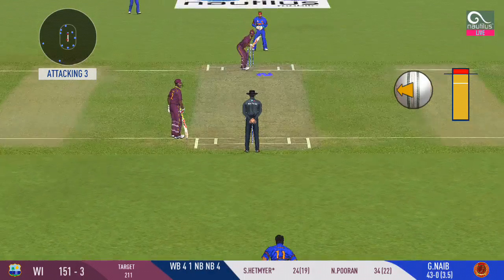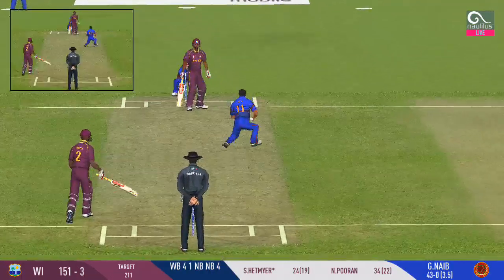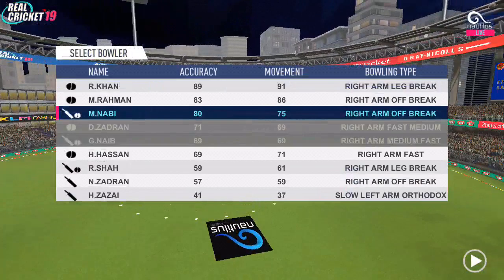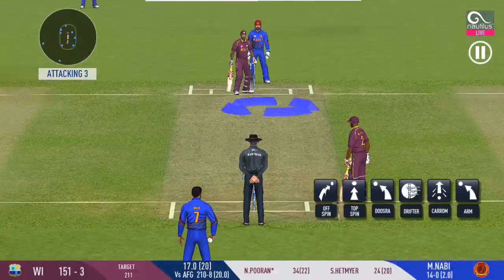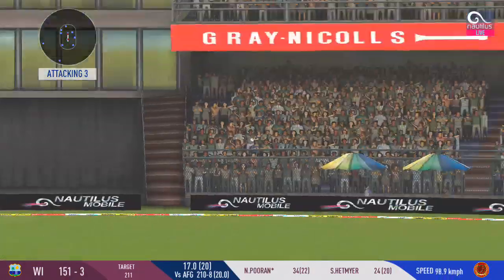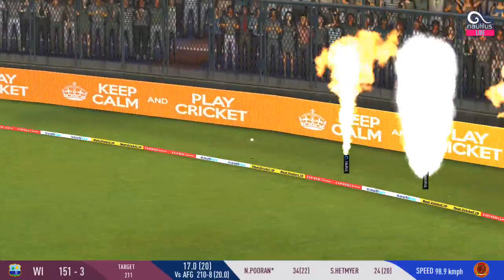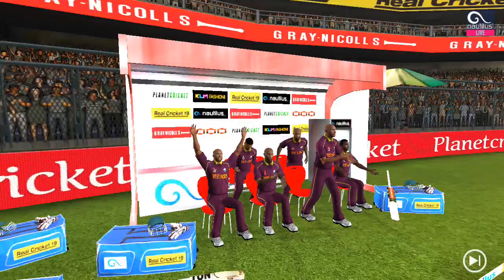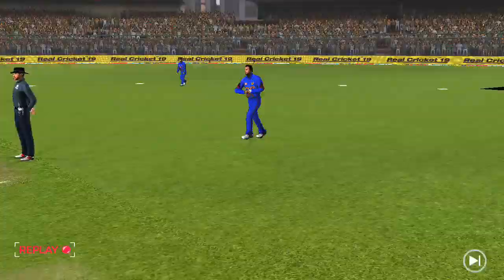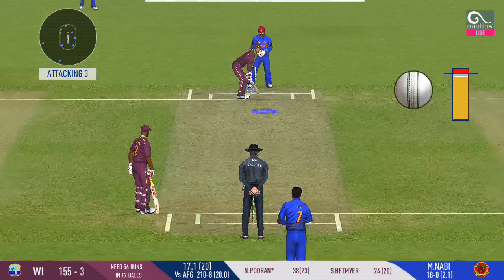Looking in good touch here. Spinner into the action from the other end. There is a fielder at cover. Making the bowler look ordinary here. What's next?